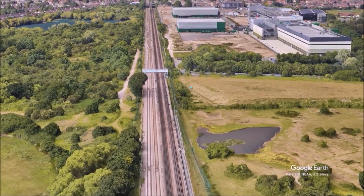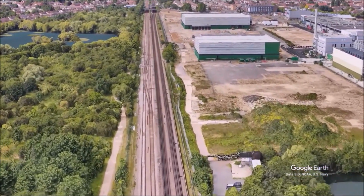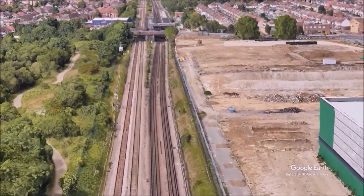The urban area of London in this area is not contiguous. There's a huge area around Hornchurch and Upminster which is urbanised, a bit of countryside, and then London proper, the urbanised area of London, begins at Dagenham East here.